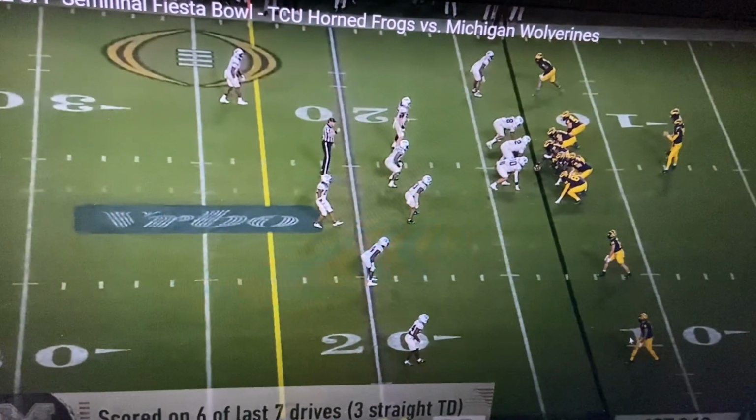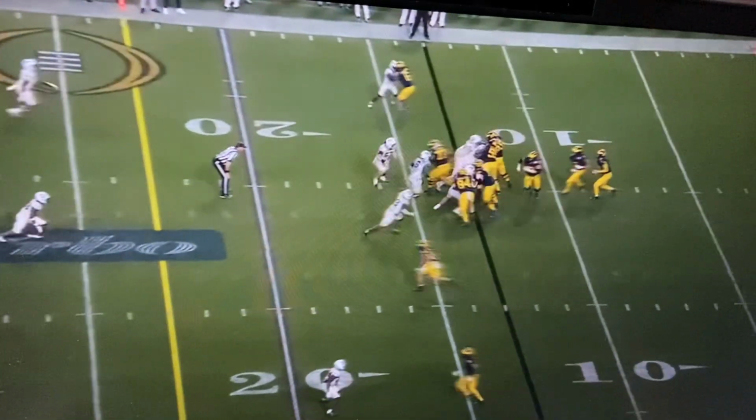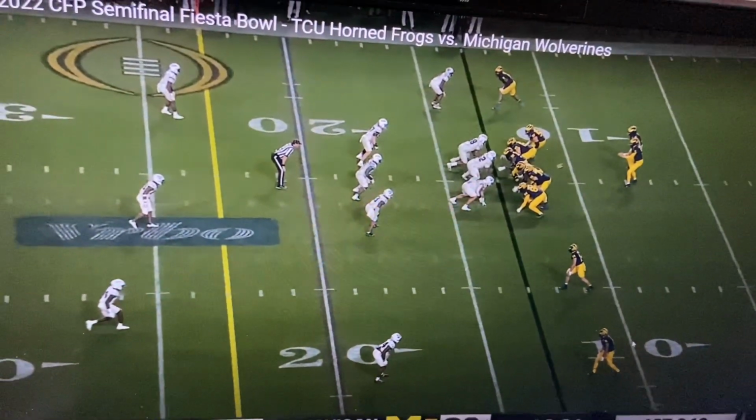First and 10 Michigan, they're going to run dart read here. Get two front side doubles for the run. Nice call versus 3-3 stack. So what are you getting?